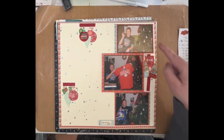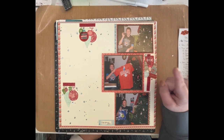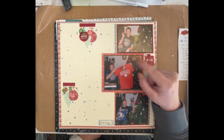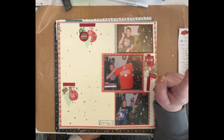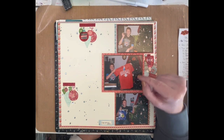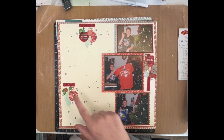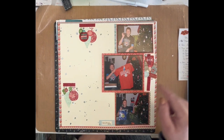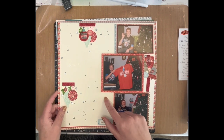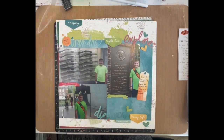This is for my son's 2014 album. This is him opening presents at his grandma's house. I used Close to My Heart White Pine for the paper, cardstock, stickers, ephemera, and embellishments. The mixed media was Close to My Heart stamps, ink, and then a shimmer brush. And this was a YouTube video for Christmas in December, up on the 25th.